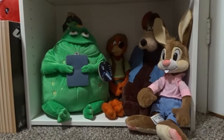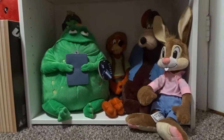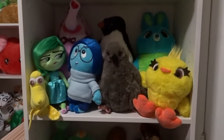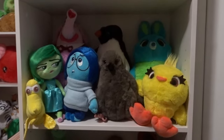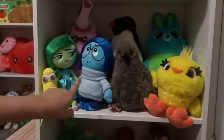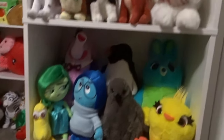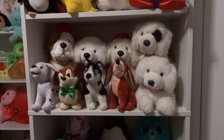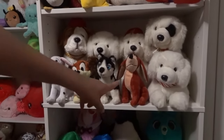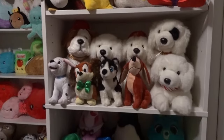Okay, so in this shelf, we have Br'er Rabbit, Br'er Bear, Br'er Fox, Mr. B from the short Pixar Lifted, and Stu from the short Pixar Lifted. In the second row, I have Ducky and Bunny from Toy Story 4, and then I have these two penguins from the Disney Nature Penguin movie, and then I have Sadness, Disgust, and Bing Bong from Inside Out, and Bubbles from Finding Nemo. In the third row, I have about like six Disney dogs from the Santa Paws movies. And then I have Dinah from Mickey Mouse, and Fifi from Mickey Mouse, and one of the Dalmatian puppies.